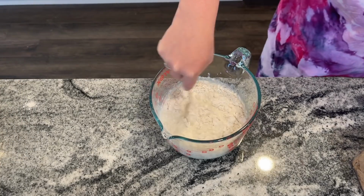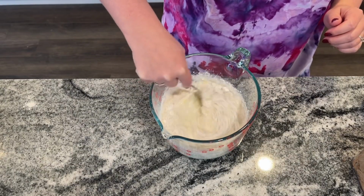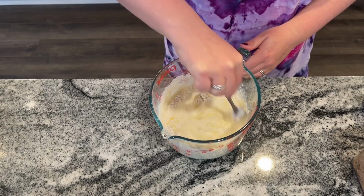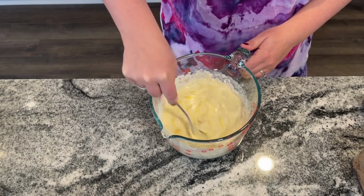You want to mix that well, and you also want to add in 3 teaspoons of sugar, and I kind of forgot to add that earlier, so I didn't end up adding it later. And the sugar just makes it into a sweet crepe versus a savory crepe.